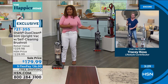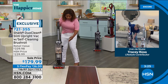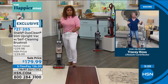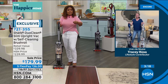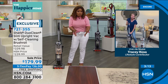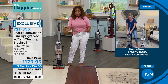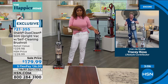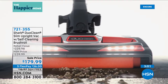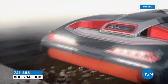If you've got porcelain tile or laminate flooring in your bathroom, take this in there, because of the way of this brush roll, it's not only going to vacuum and suction, but remember, it's also going to polish those floors. And like you, Tracy, many of us have a variety of different floors, right? You may have hard floors and some tile, or you may have hardwood floor, tile, and carpet in your home. So it gives you an opportunity to cover all of those surfaces just by pressing one button.